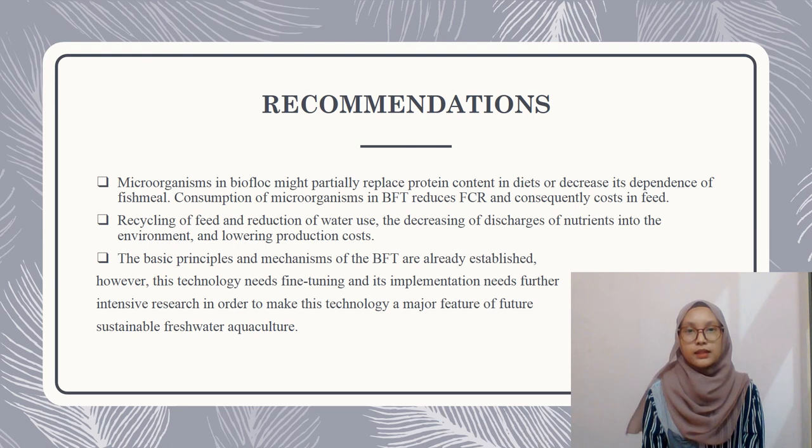Lastly, this technology needs fine-tuning and its implementation needs further intensive research in order to make this technology a major feature of future sustainable freshwater aquaculture.